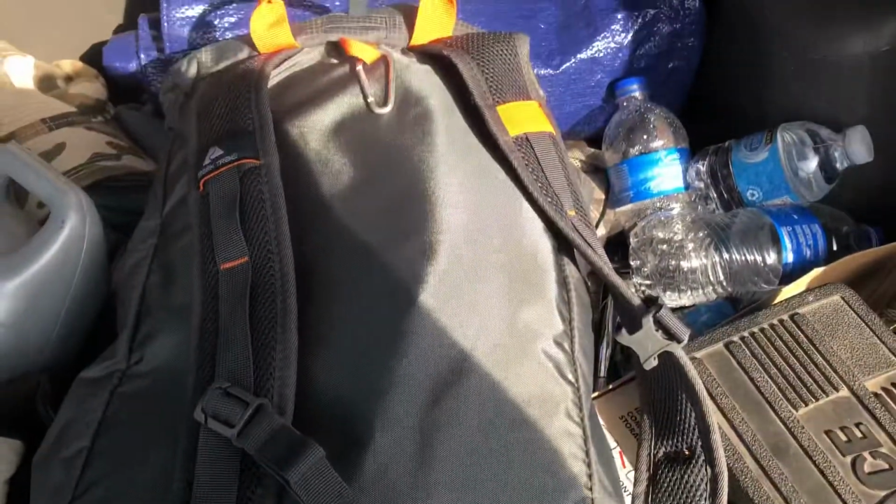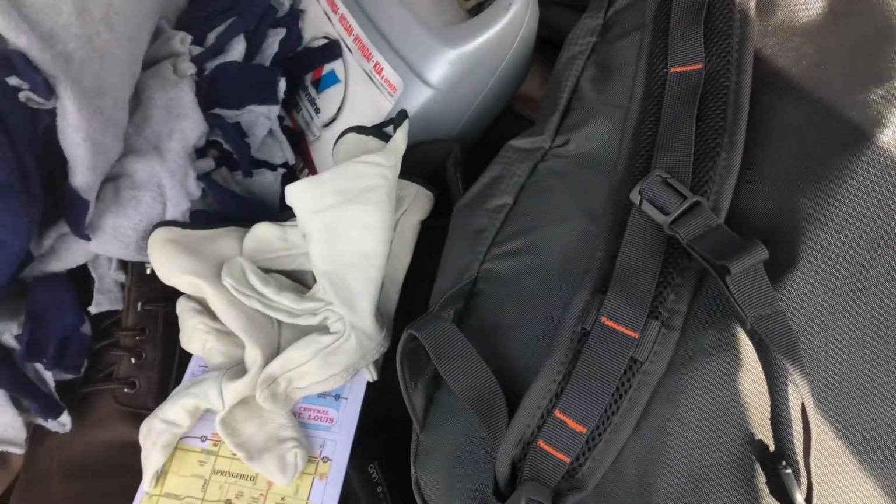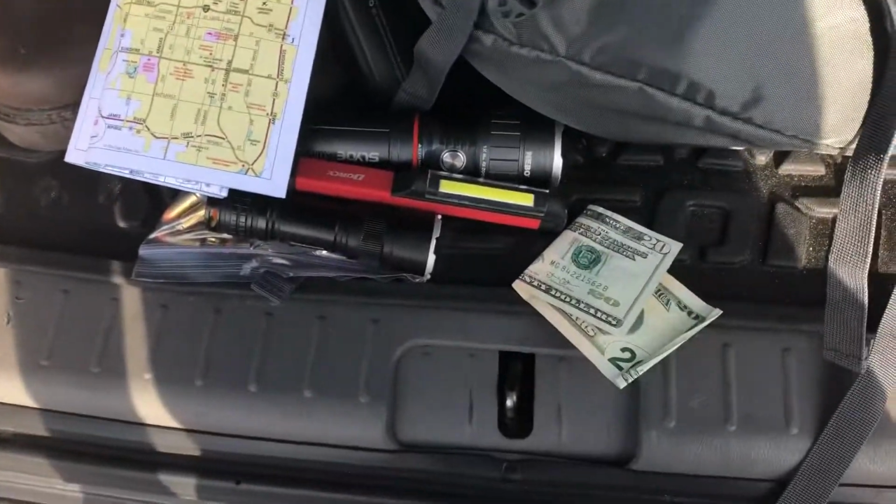This is all the gear I just keep in my car. I want to start off by saying it's not normally this messy back here. It's usually kind of spaced out. So I'll go ahead and get right into it.